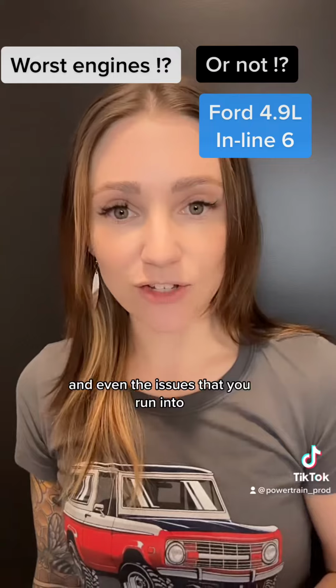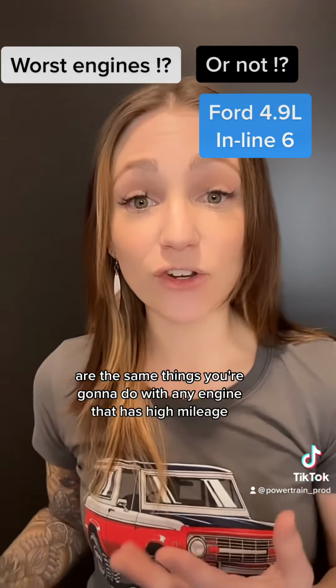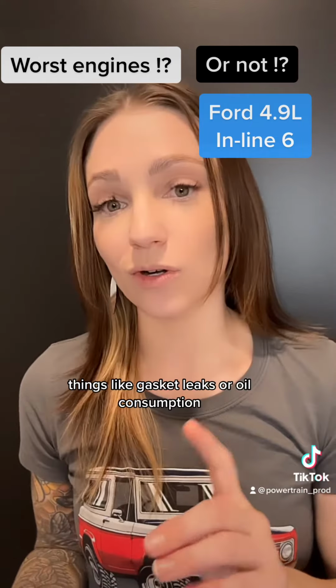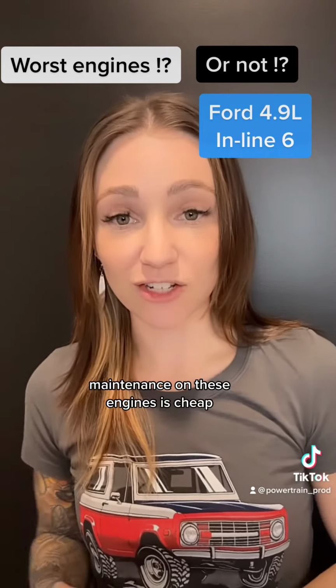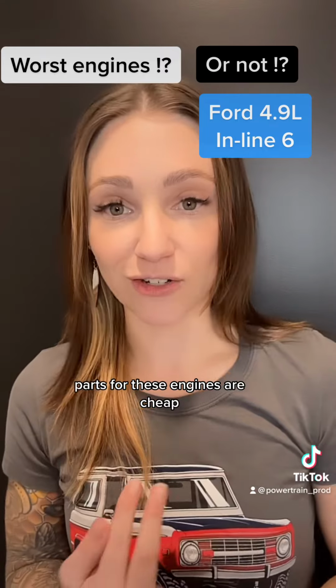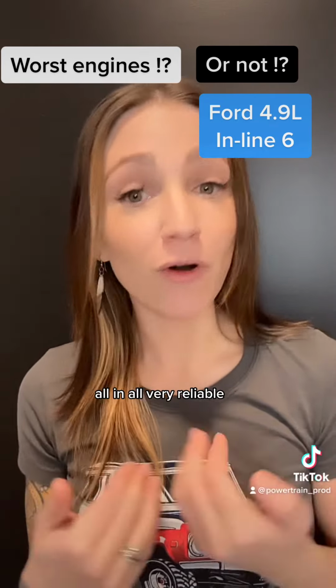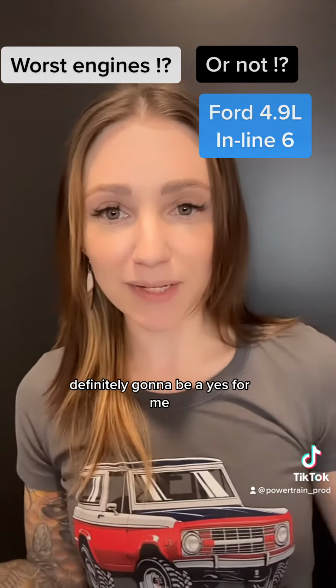Even the issues that you run into are the same things you're going to see with any engine that has high mileage, things like gasket leaks or oil consumption. Maintenance on these engines is cheap. Parts for these engines are cheap. They are easy to work on. All in all, very reliable, very durable. Definitely going to be a yes from me.